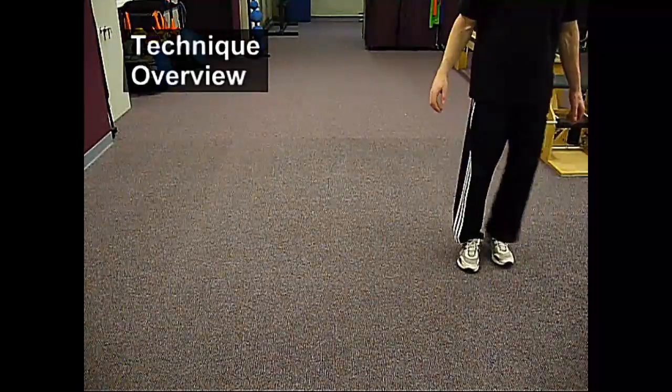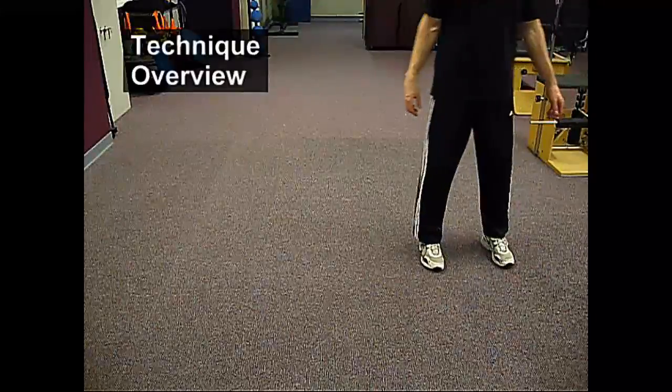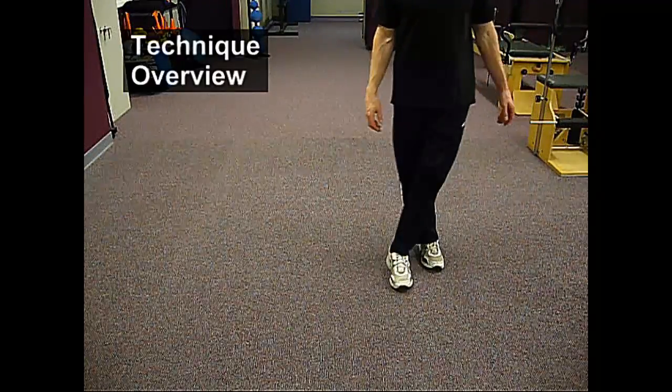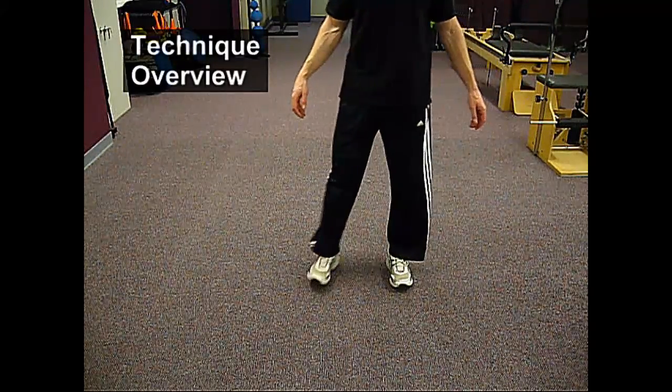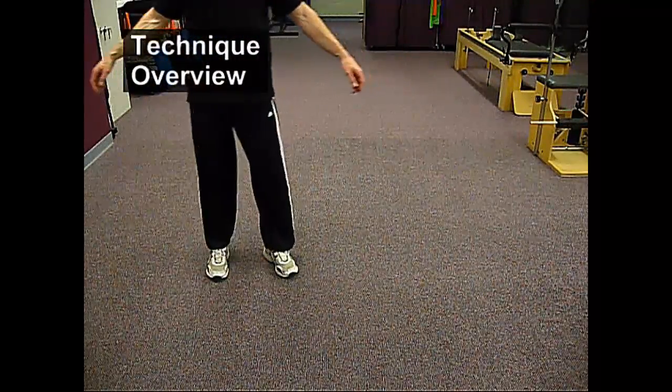Stand up straight with your eyes looking straight ahead, and in a 4-part movement, take a big step with your leading leg, and then step in front with the following leg, step with the leading leg again, and then step behind with the following leg in a continuing pattern as you move to the side.